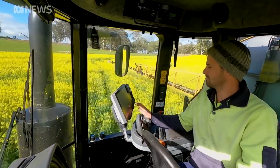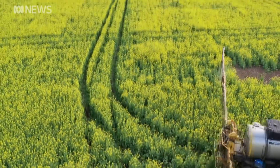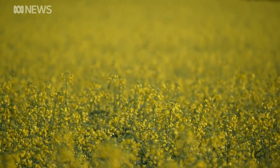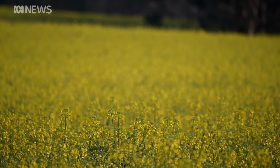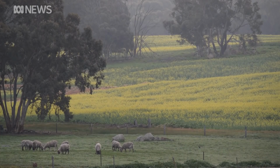If we didn't have access to some of that key chemistry, particularly organophosphates to control insects in canola, then we probably would struggle to grow canola here. Pest experts agree. So if we were to lose chemistries like neonicotinoids, that would absolutely have a pretty significant impact on how we go about controlling and managing some of these species.